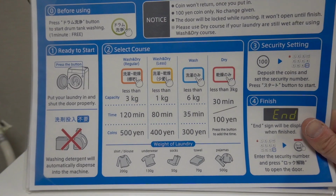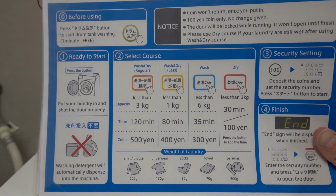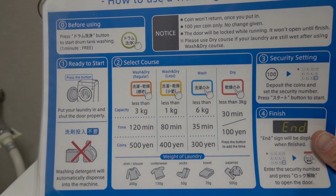But we can get one of these machines started, and that's gonna be the wash and dry load because I have enough for that to get started, and it's gonna take the longest, 2 hours. So we can only use 100 yen coins here actually. That's why I don't have enough. I had a bunch of change. So we need to throw in 500 yen and push the orange button.